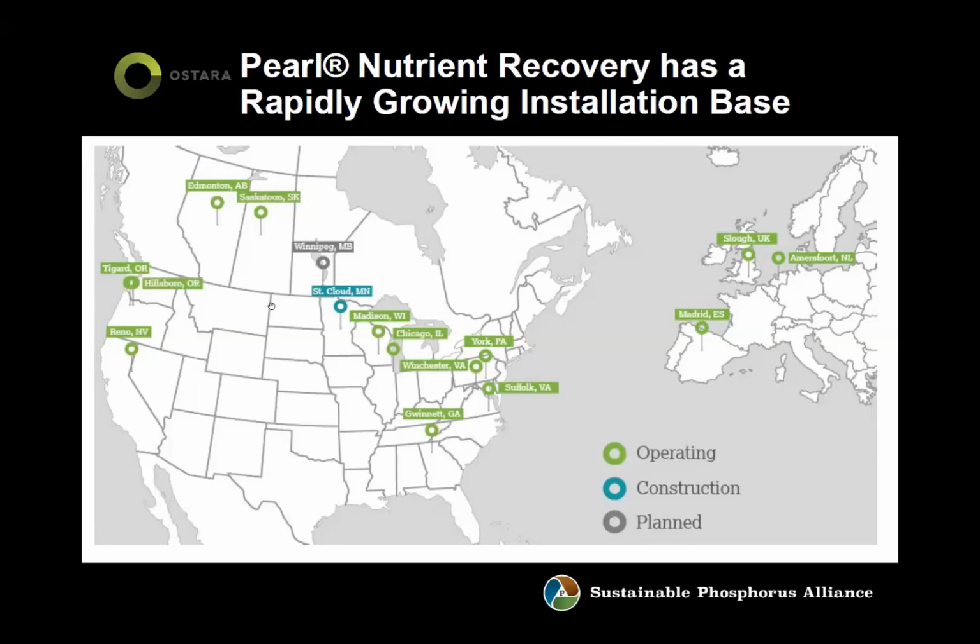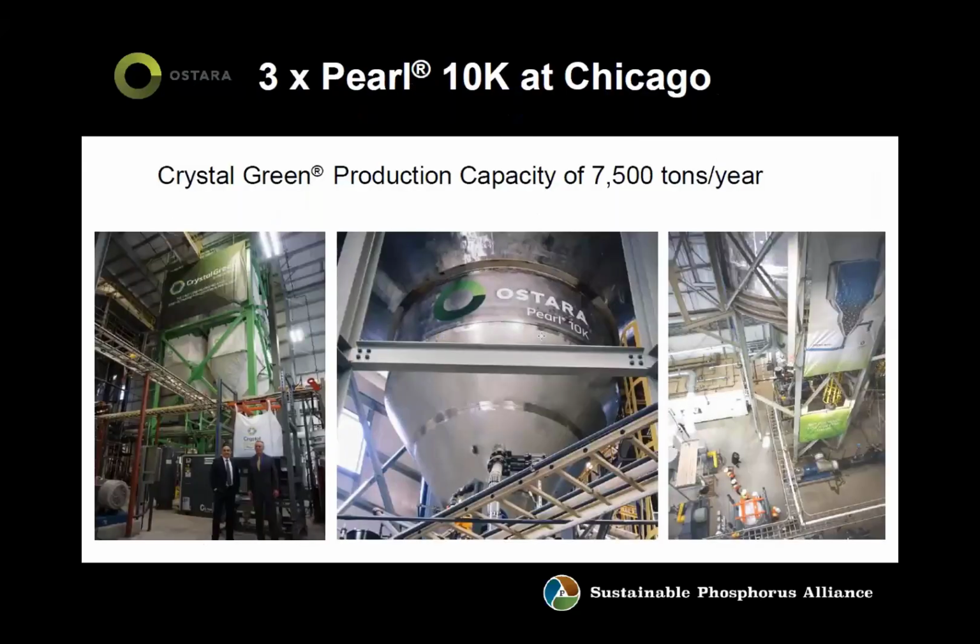One other site, I guess it's missing from here, that is in design is in Atlanta as well. So we recently finalized a contract with the city of Atlanta. Just to give you a context for scale, the largest treatment plant in the Western Hemisphere would be the Stickney treatment plant in Chicago. This site went into operation about 18 months ago.